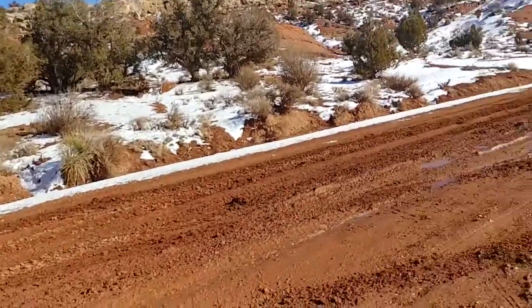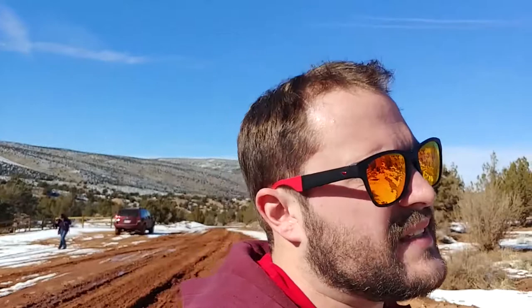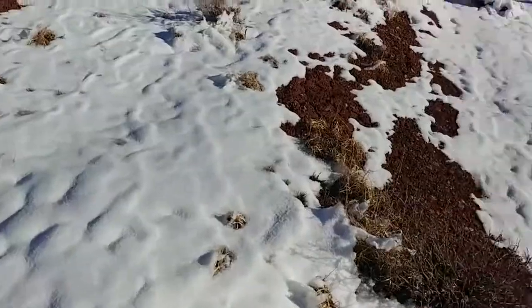We are currently in Arizona for our very first hike of this trip. It is Maze Rock Art Site Trailhead. And then tomorrow we're gonna come back and do the wave. All right, let's get started with this Maze Rock Art.